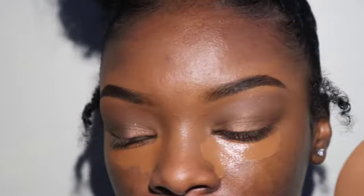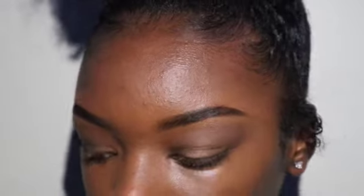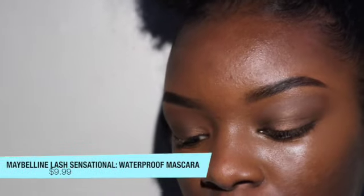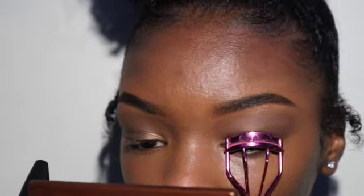Now I'm gonna go back in with my Real Techniques Beauty Blender, and I'm just gonna blend this out. Now I'm gonna go ahead and do my mascara. For mascara, I'm gonna be using the Maybelline Lash Sensational waterproof mascara. It just looks like this, and I'm gonna be using my pink eyelash curler. It's literally nothing like the picture I showed.